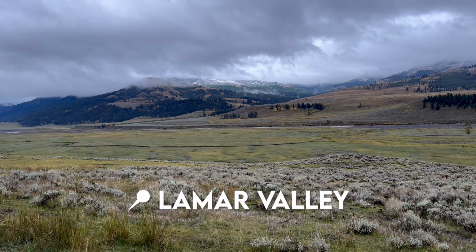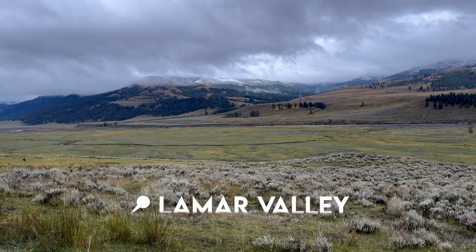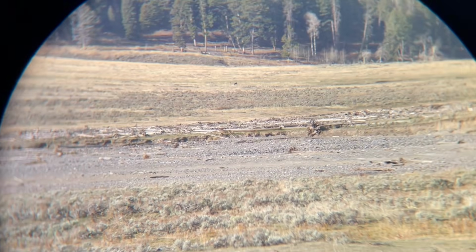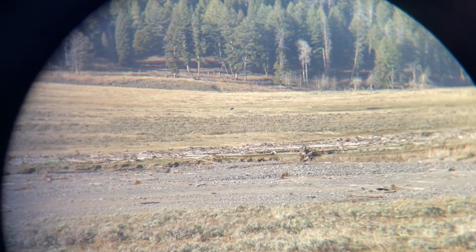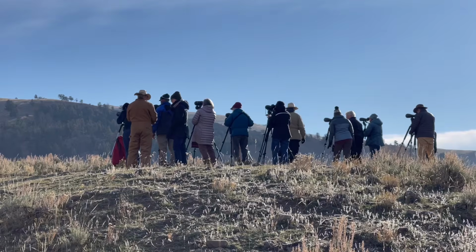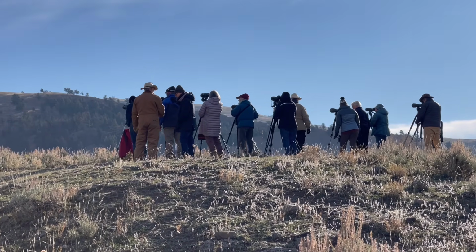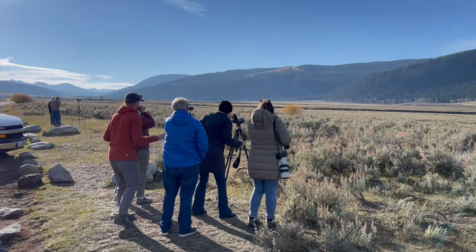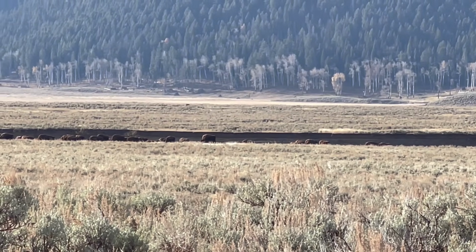This environment is a gorgeous river valley. There are lots of wide open views here, and this is why it's a prime location to spot wildlife. Wolves, bears, coyotes, elk, moose, I've seen it all here. Now, finding the wolves usually isn't too difficult because what you're actually looking for are the wolf watchers. If you're driving along and find a traffic jam of people with viewing scopes and cameras, they're likely looking for wolves. Yellowstone is a federally protected zone for gray wolves.